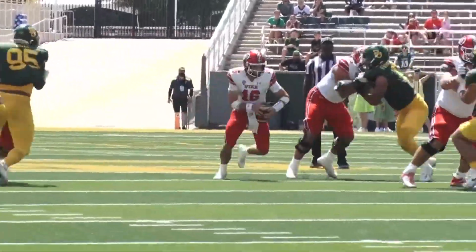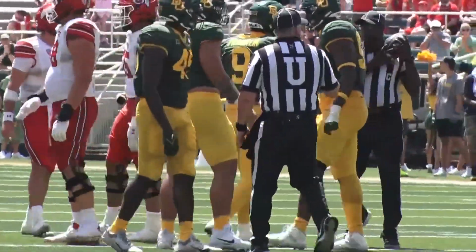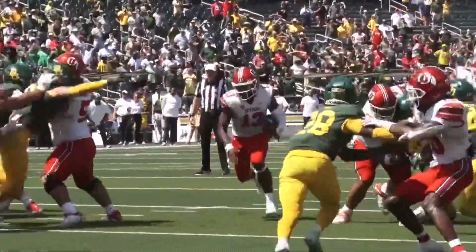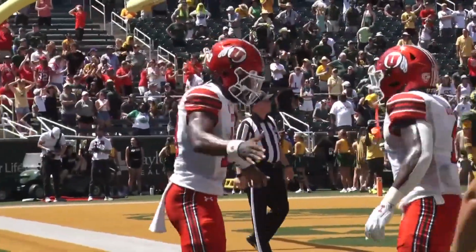Barnes drops back, and TJ Franklin comes out of nowhere, takes him to the ground. A big-time sack for the vet. After another field goal for both squads, we sit at 13-6. Utah keeps pushing. Nate Johnson under center, and that's a keeper to tie it up at 13. 1:35 left in the fourth quarter.